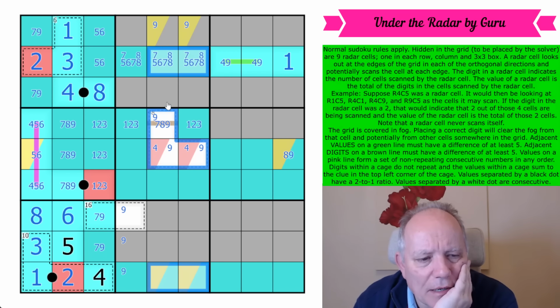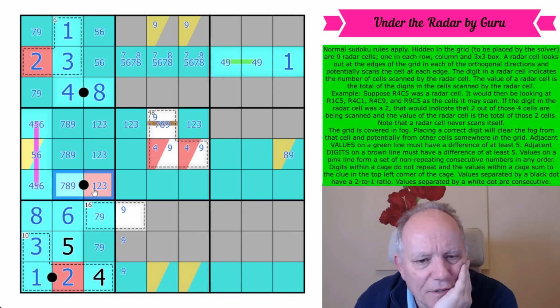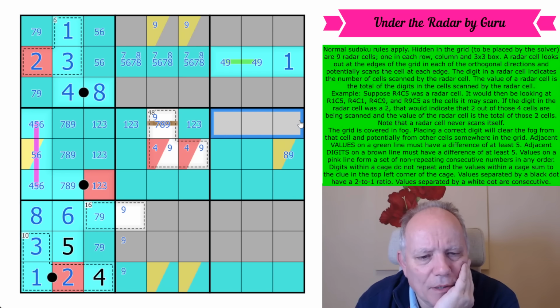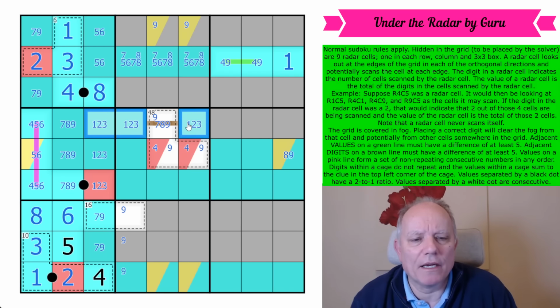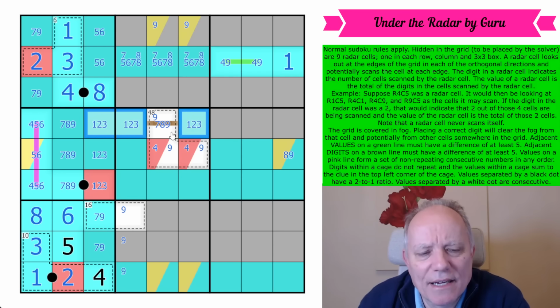Okay, radar cell... I mean, this hasn't improved at all. This is difficult to resolve. What about placing radar cells? There is a radar cell in box 6, and it's in these 3. Oh, it can't contain 1, 2, or 3. Oh, I see. Is that right?